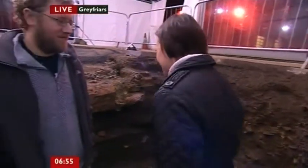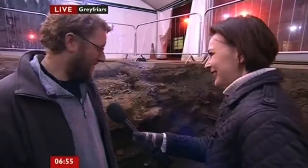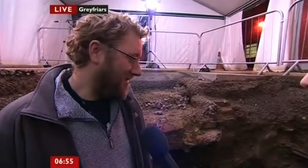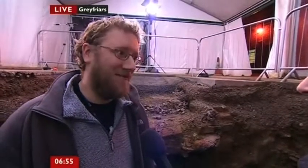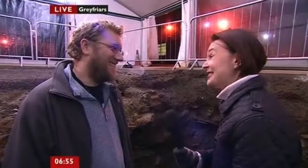Well, I'm with site manager and archaeologist Mathew Morris, who found the remains here. Matthew, that must have been absolutely incredible. Well, in hindsight, yes. When we first found them, we were expecting to find lots of burials. We didn't really think at all that it could be what it could potentially be. It wasn't until we actually excavated it and saw the curvature of the spine and everything, the battle wounds, that we thought, good grief, this could actually be it. And can you tell me at all, is it Richard? Sadly, we'll have to wait and see. But it's an exciting day today.